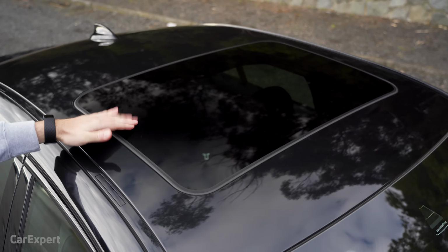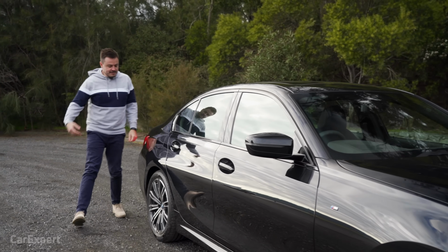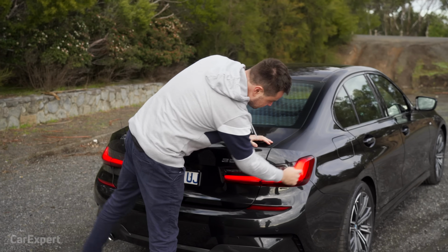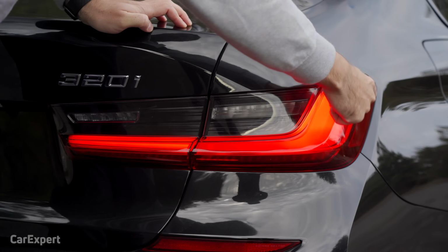We've got an optional sunroof fitted to this car. And then if you come around to the back, shark fin aerial up the top there. These beautiful looking LED tail lights. I love that frosted look.